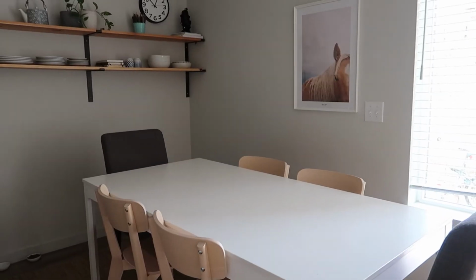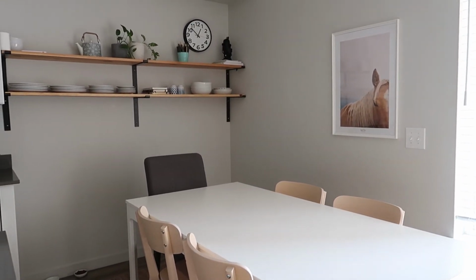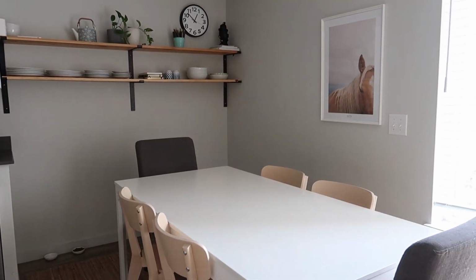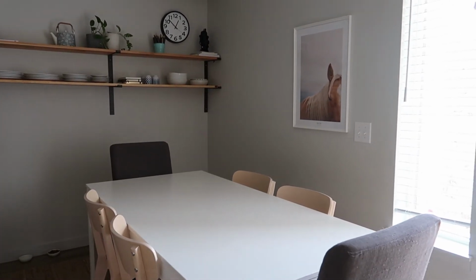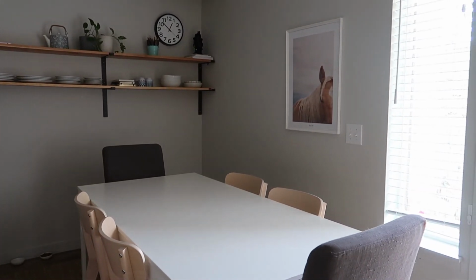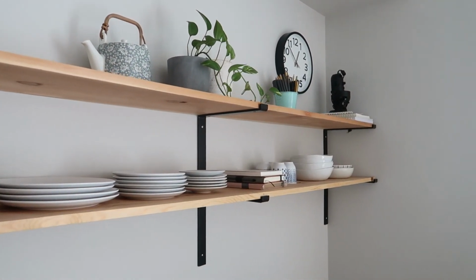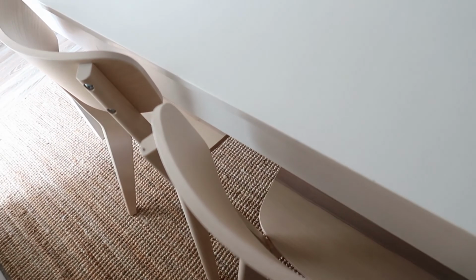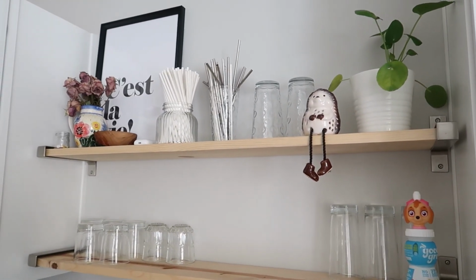But this is how it looks so far. And I just hung a simple art over there at the table, and I feel it's just a perfect piece, not too much, just feels perfect in that area. And keeping the shelves more minimal and simple, it just feels so good. I love these chairs that I ordered, and they feel so nice to sit on. They hug your back perfectly.